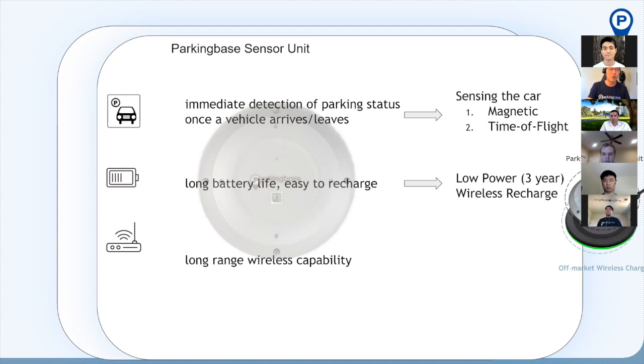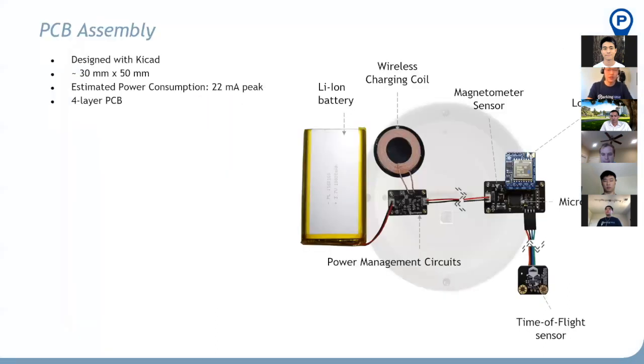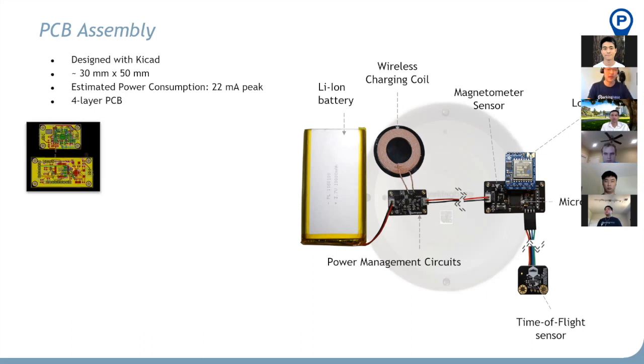Now, before going to the third point, long-range wireless capability, I think you might start to wonder what's actually in the hardware. So let's take a look at these. On the right, you see the electronic parts assembly in the decomposed view. We designed two PCB boards that handle the power management and the vehicle detection separately, and they connect peripherals through bus connectors and pin headers. The battery provides power, the wireless coil and the battery charging IC charge the battery. On the right, the magnetometer and the time of flight sensor, of course, detect the vehicle. And then the LoRa, essentially a wireless transceiver, communicates with the backend. The boards are designed in KiCad. These are 4-layer boards.